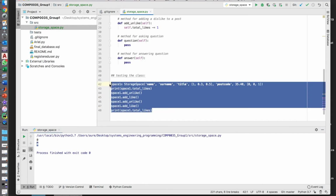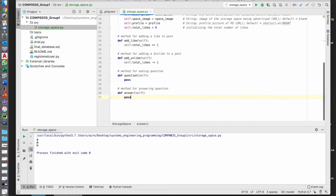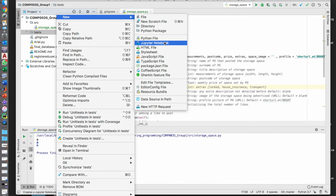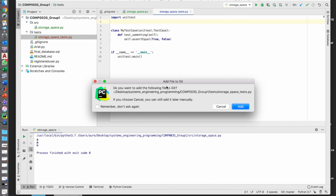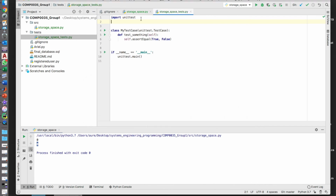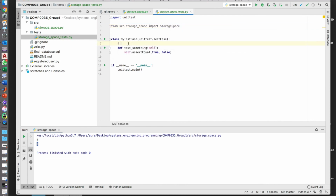But you can see this is not a good method to test, and so what we will be using is unit testing. We start by creating a new Python file under our tests directory, and it's going to be a unit test. We want to make sure to add this one to our GitHub repository as well. And now we see the template for the unit testing. We first want to import the storage space class that we're doing the unit test for.